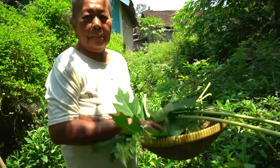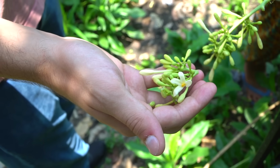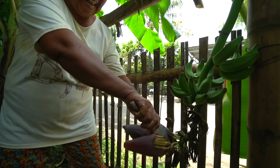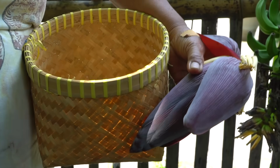So the first thing we harvested was some green papaya tree flowers. So they're kind of these little bulbs and flowers, and we will be cooking with those later. It's an ingredient I've never tried before, but really cool. The second ingredient we harvested is a banana blossom, also a very cool ingredient.